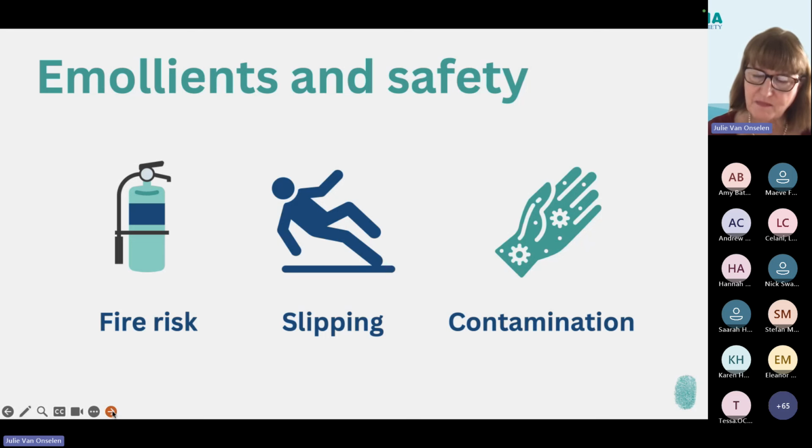So remember, if you use the spray on emollients, always put a towel on the floor first of all. Otherwise, they can be quite lethal on slippery floors. Use bath mats, etc. And again, try not to put fingers in tubs. That's why the pumps are very effective, because you don't need to put fingers in. And if you do have a tub of ointment, it's a good idea to get into a habit of scooping it out with a spoon before applying it.